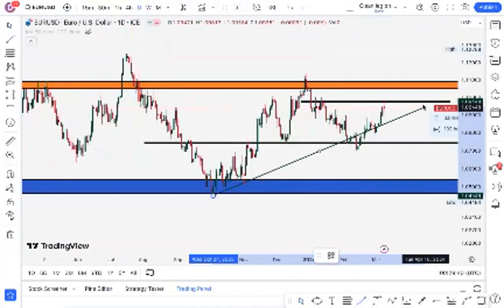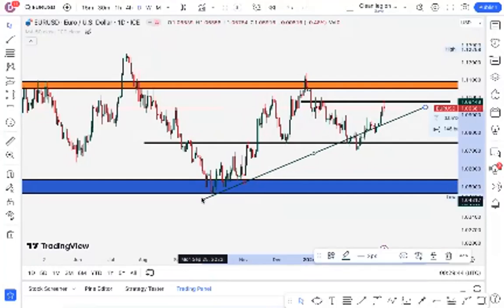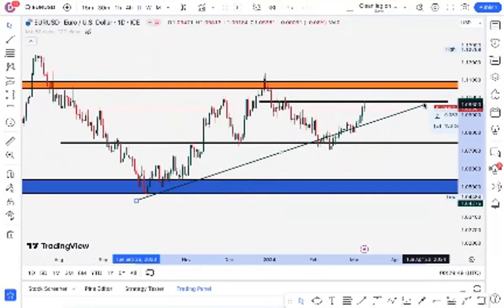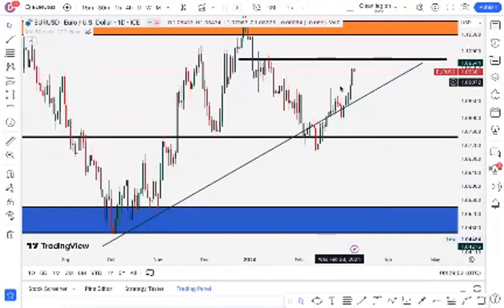So one thing to note here is that we're falling back into this trend line. We have broken back into this trend line here. That was exactly where the market came to be tested. Okay, so it broke into this, and then right.